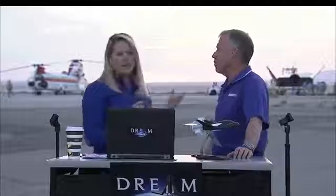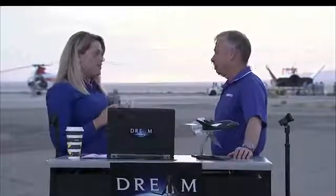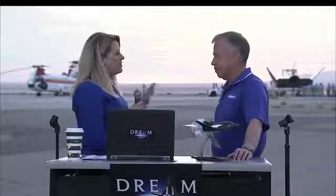So, Steve, the spacecraft, the Dream Chaser, has been out here in California at this historic center, Armstrong Flight Research Center, for most of this year. It's been doing ground tests. Tell us what the tests have been going on this year.